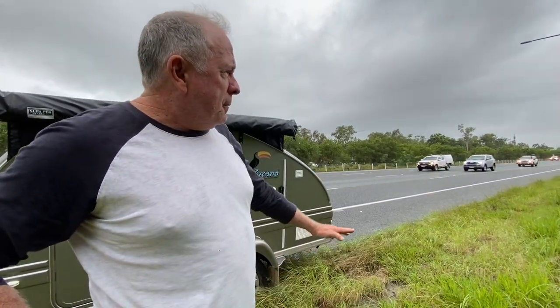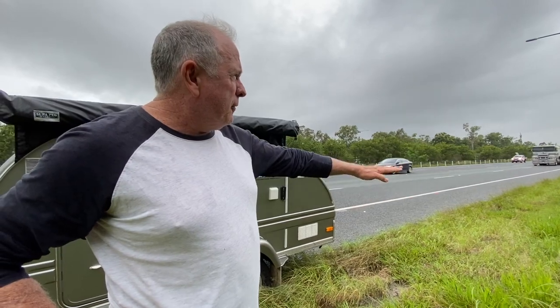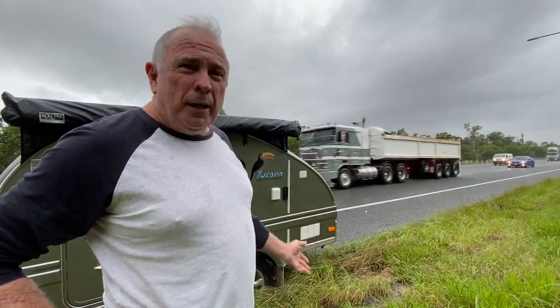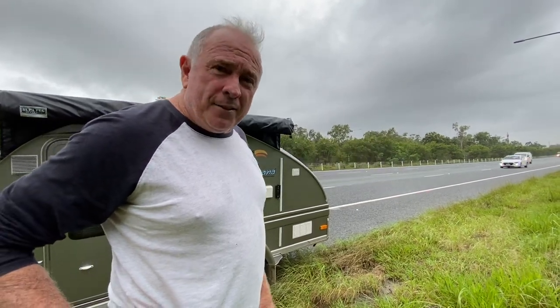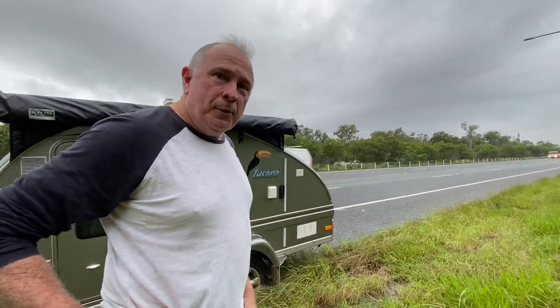I'm gonna back up a bit and bring the camper up here on the flat grass. So we're a little bit out of the track. And then we'll go about it. So let's do this together. Here we go.